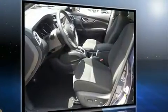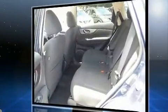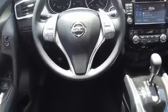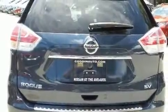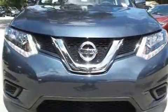Top features include front dual-zone air conditioning, one-touch window functionality, a tachometer, fully automatic headlights, and cruise control. Premium sound drives six speakers, providing you and your passengers a sensational audio experience.